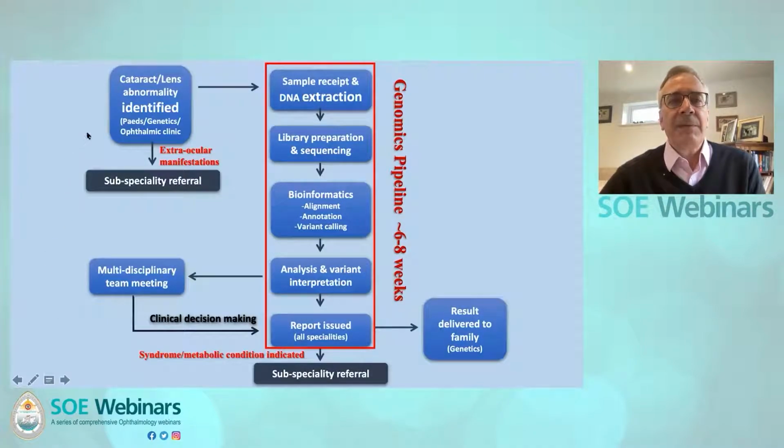So this is the diagnostic pipeline, which we now use routinely. When a cataract or lens abnormality is identified, a sample is taken, and we now take a sample from both parents as well. So we do trio testing. The sample is prepared and sequenced, bioinformatics are carried out, analysis and variant interpretation is performed. And then there is a multidisciplinary team meeting, including the lab-based technicians, the geneticists, the ophthalmologists, and the genetic counselors. A clinical decision is made, a report issued, and the result is delivered to the family. And appropriate treatment and long-term management is then put in place.